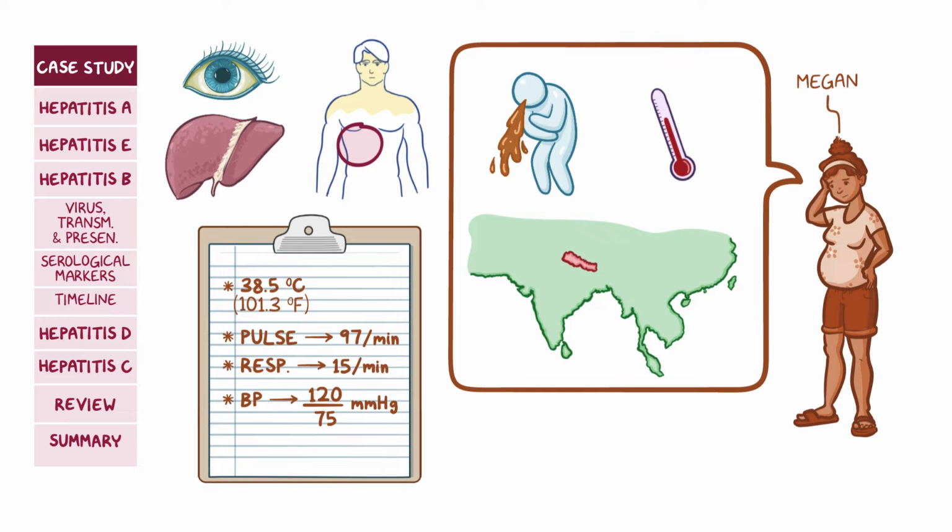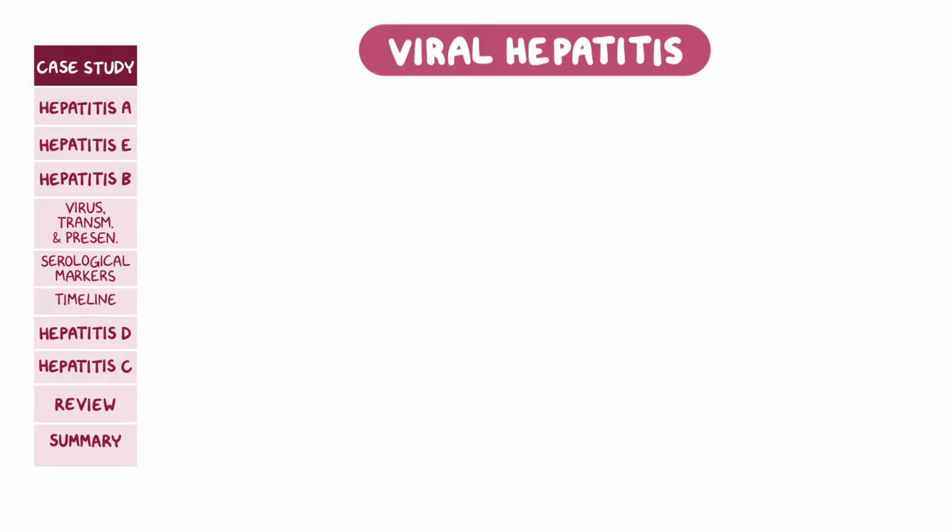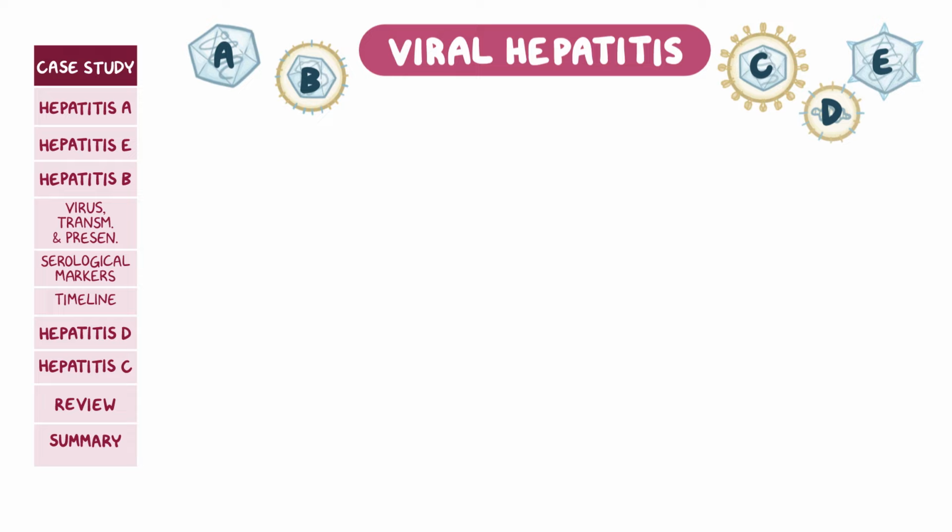Both Colin and Megan have viral hepatitis, which is inflammation of the liver parenchyma caused by hepatitis viruses A, B, C, D, or E. Based on the duration of symptoms, hepatitis can be acute, which lasts less than 6 months, or chronic, which lasts more than 6 months.